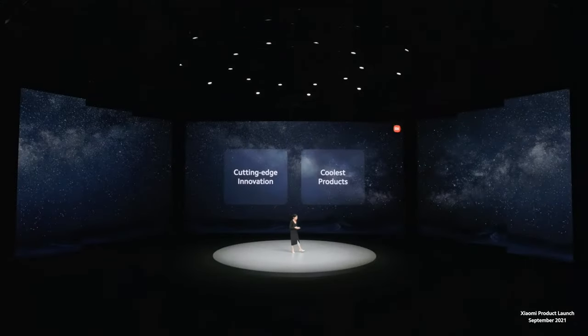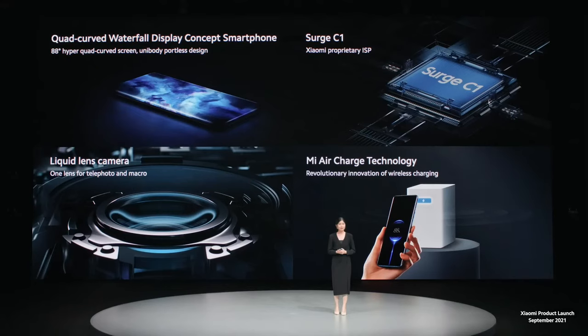Now, a huge part of our success is due to our relentless pursuit of cutting-edge innovation and providing the coolest products to our users. These form the bedrock of the company's development and growth. Now, innovation is in our DNA. And this year alone, we've launched a series of breakthrough products. Now, for instance, our first quad-curve waterfall display concept phone with a portless design.